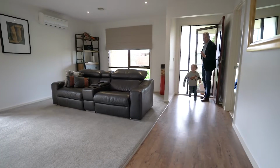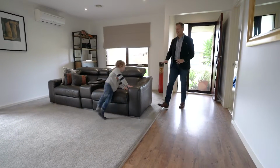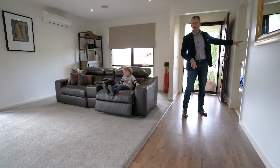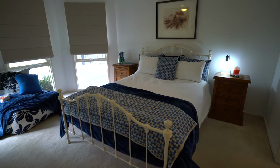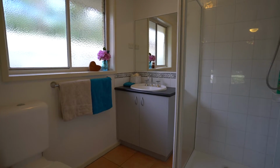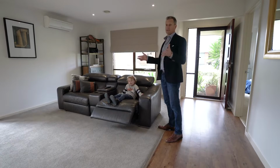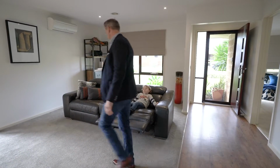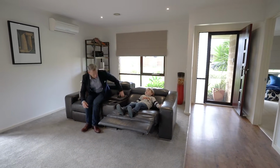From entry, you'll see this is an amazing home, set up for family enjoyment. Look at you go. Main bedroom there with its own ensuite. Amazing living area right here. Isn't it cool, mate? Sure.